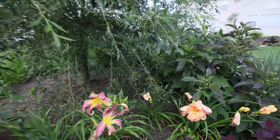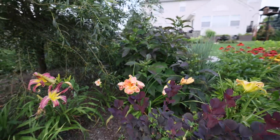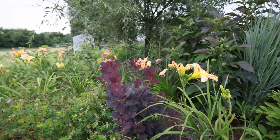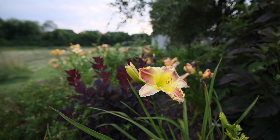This is another one of my favorites. It's called Carved Initials. And then here's one more called Chili Sprinkled. All of them came from Smokey's Gardens.